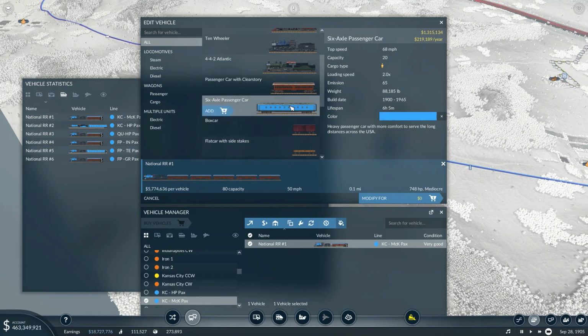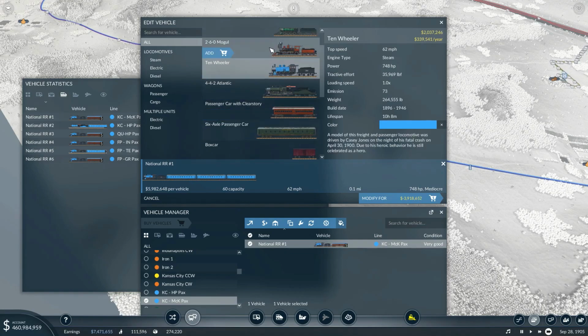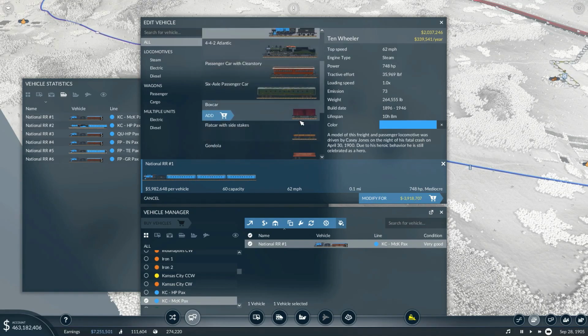And these are the best passenger cars you can get for quite a while in this game. Because until you're going over 68 miles an hour with your locos, these things are better than anything. And even when you're going faster than that in some situations.